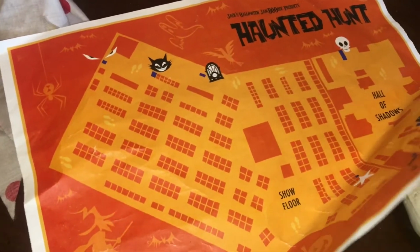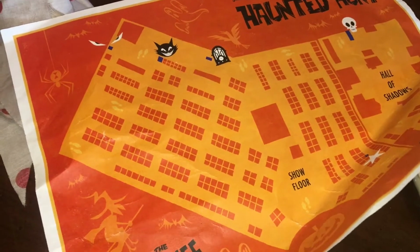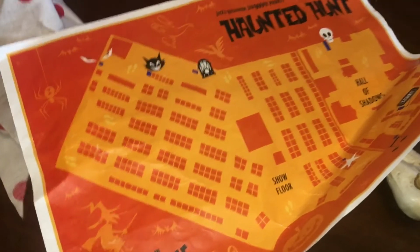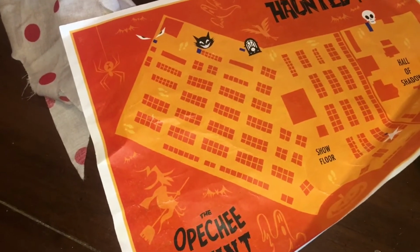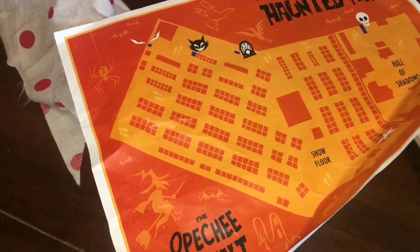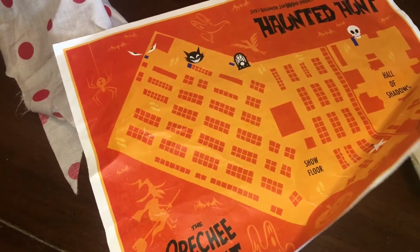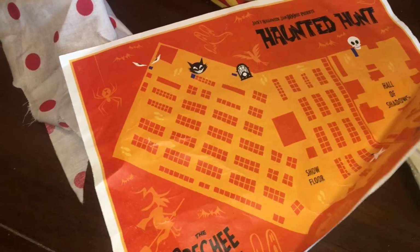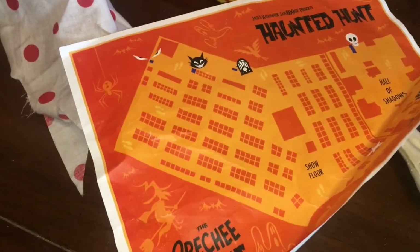And just to give you an idea, this was a map of the showroom floor, so you could see how many booths there were, and we barely got to, I would say, maybe about three quarters of them. So you do a lot of walking, and you do a lot of retracing your steps, but I think our wallets thanked us that we didn't hit every single booth. But let me show you some of the stuff that we got.